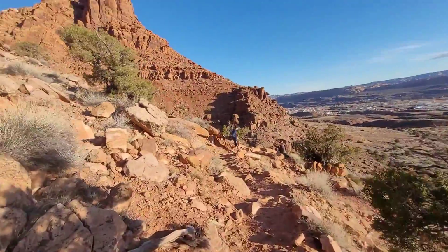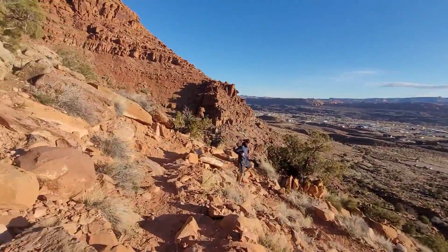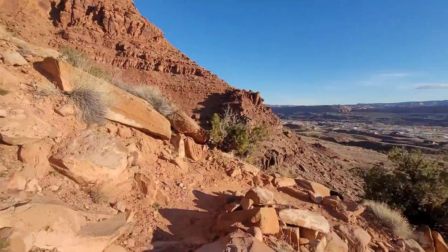We're off the Hidden Valley Trail. Switchbacks, get up. Didn't find the petroglyphs, but the trail was really cool.